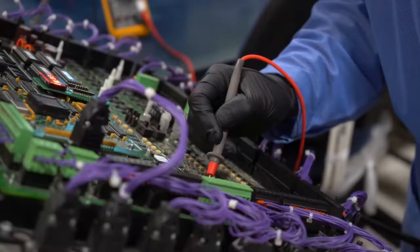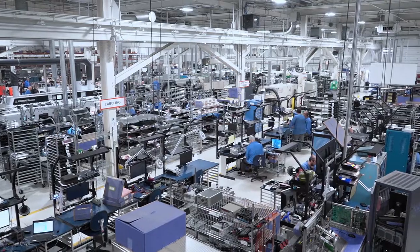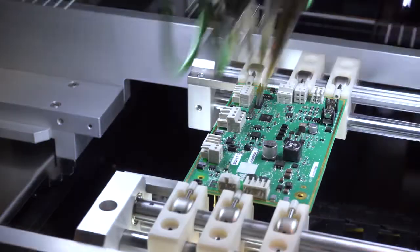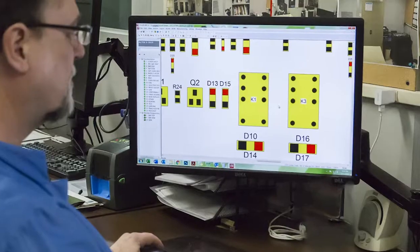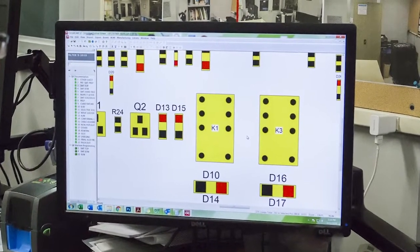In fact, when we start a project, there's a rather large conversion process of data to be sure that we're all referencing the same information in the same manner. We bring all this different information together in the form of a plan to build the boards, and that is called our Digital Traveler. Our Digital Traveler is a step-by-step program which shows our workers exactly what they need to do each step of the way. Altek is a one-stop shop for any point in the product lifecycle.